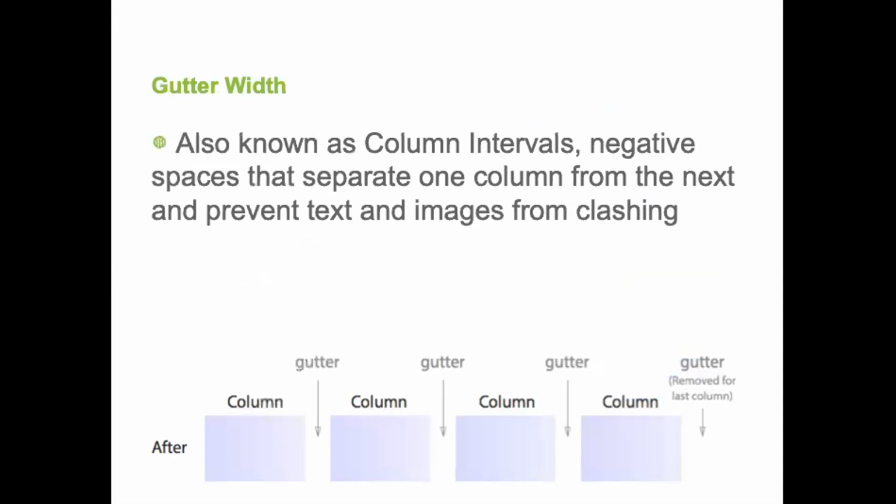In columns, you have a gutter width. You can also call them column intervals. And that's the negative space that separates one column from the next and prevents text and images from clashing. So pay attention to that. The gutter space is important. You want to make sure that it's not too narrow, but just wide enough. And usually that's defaulted whenever you set your type. But if you find that it's not working with the point size that you're using, you'll need to adjust your gutter, which is something that you definitely can do.